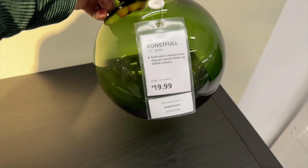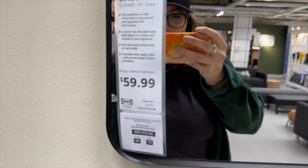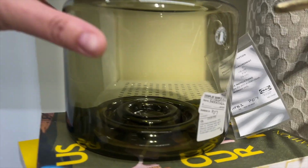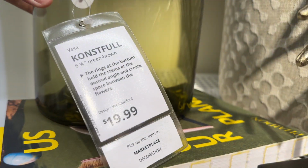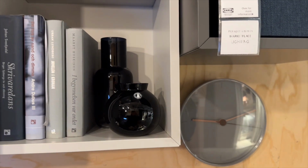This is pretty. This mirror too. It's really nice. I really like the shape of this, and I think a lot of their new decor would actually fit into his space really well, and I do end up picking up some of it for myself, so stay tuned till the end so I can show you my haul.